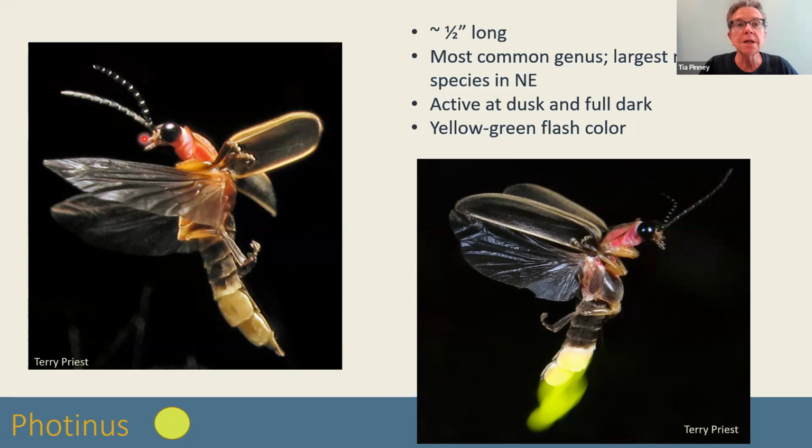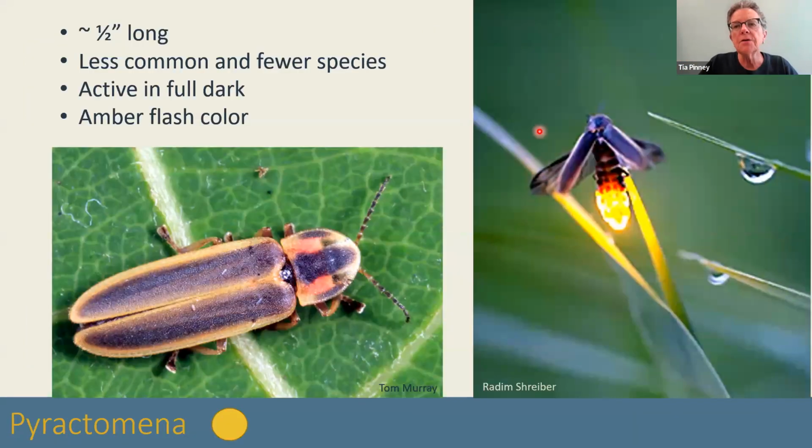These are visual insects, right? The size of the sense organ is very representative of how important that sense organ is to the organism, right? So these guys need to be able to see something, and what they're seeing is each other flashing. So you can see these huge eyes. Here the head is buried under the pronotum, the shield, so we're not seeing the eyes, but here you can see that much more amberish glow of a Pyractomina instead of a Photinus.